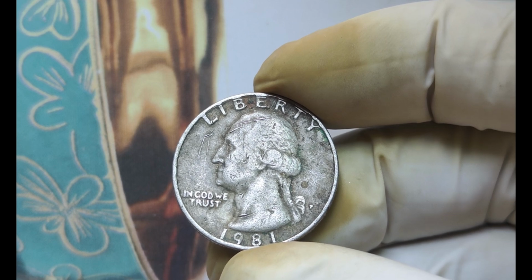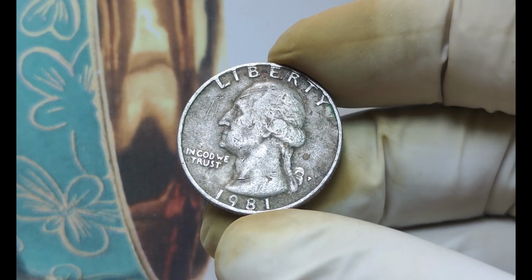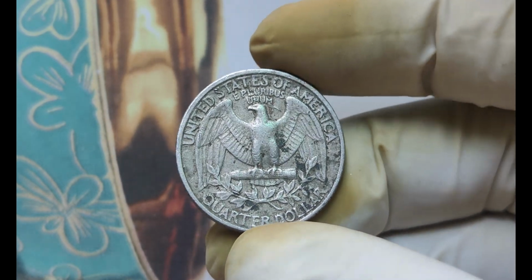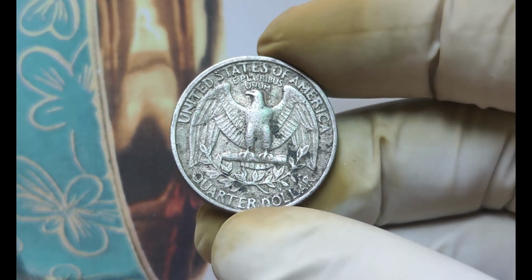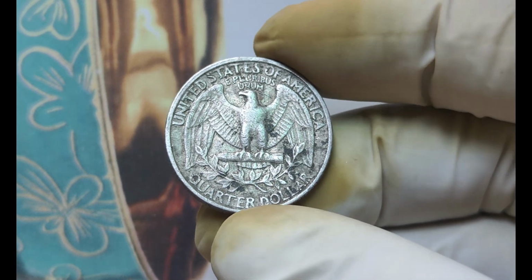Before you spend that 1981 P Washington quarter, take a closer look. It might just be your golden ticket. Whether you're a seasoned collector or just getting started, always keep an eye on your change. Who knows? That loose coin in your pocket could be worth millions.